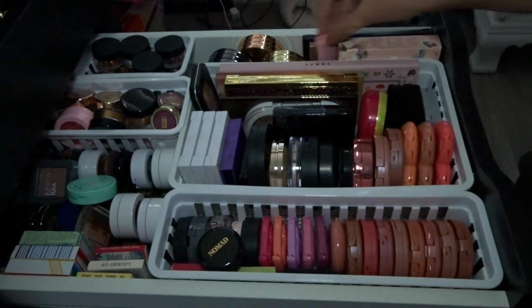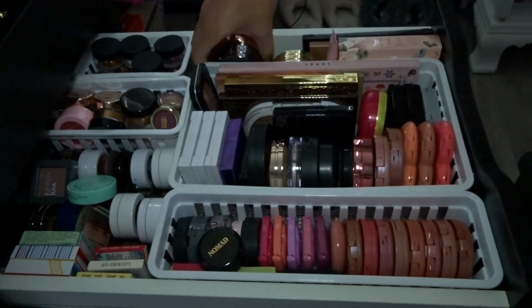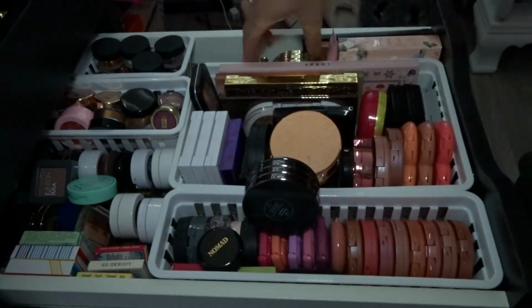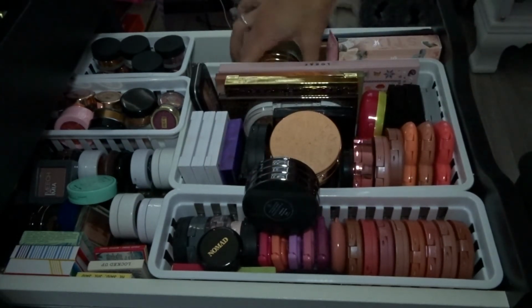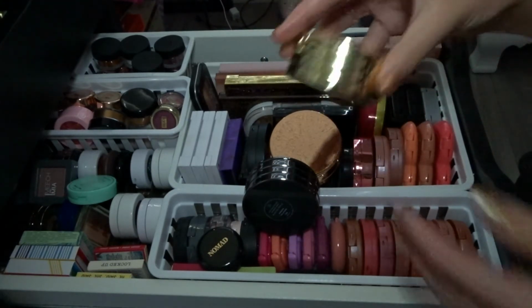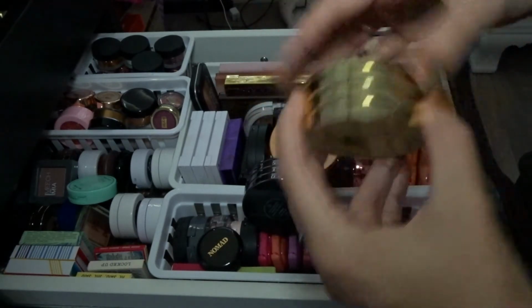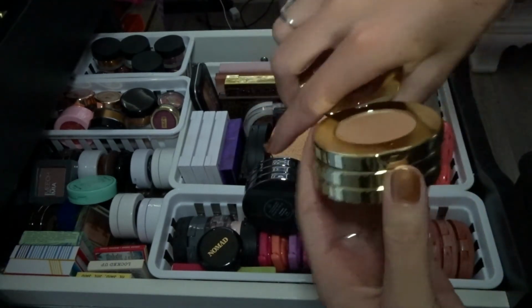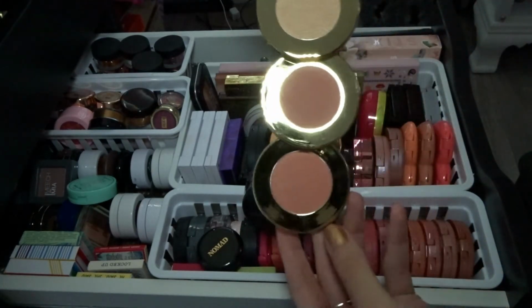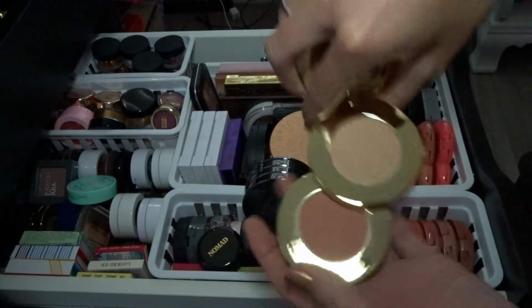So then moving over here, I have this year's Tarte Holiday Face set. It came with 3 of these little stacks. So it was called the 9 Ways to Shine. And this is how they open. So this is the first one. It has a highlighter and 2 blushes.